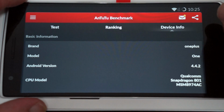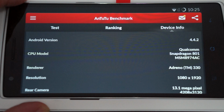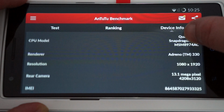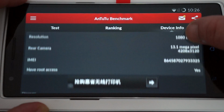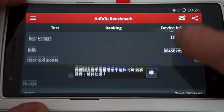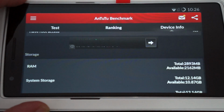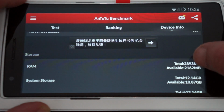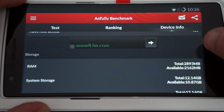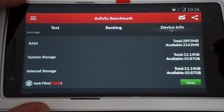Okay, so this is the OnePlus, Android 4.2. Again, Qualcomm Snapdragon 801 CPU, and this is the chip MSM 8974AC, Adreno 330 GPU. It has a 13 megapixel camera on the back. Now this does have root access, but this does not mean that it comes rooted. You have to root the phone yourself. We do not offer the root. Again, about 3 gigabytes DDR3 RAM with 2.16 gigabytes free, 16 gigabytes ROM with about 12.14 gigabytes free.